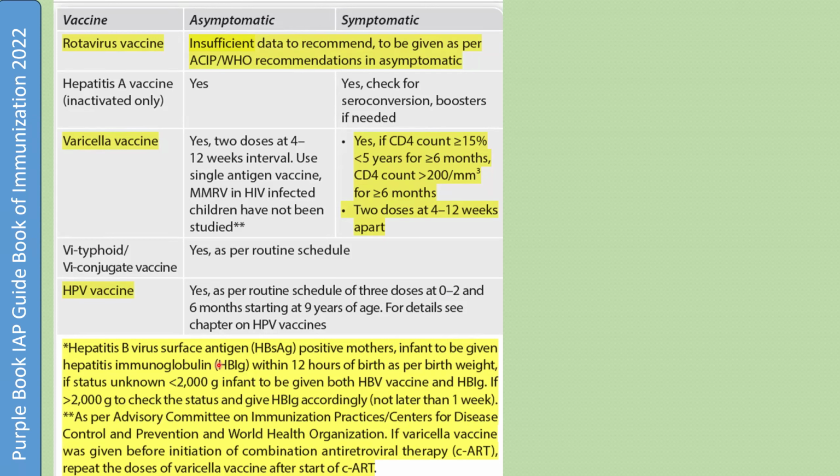Okay. Typhoid conjugate vaccine for both asymptomatic and symptomatic as per routine schedule. HPV as per routine schedule of 3 doses at 0, 2 and 6 months starting at 9 years of age. Yeah, you always give the 3-dose schedule in HPV. Normally, you give 2 doses, 9 to 15 years, and then above that, I think you give 3 doses. Here it's the other way around. That's the only difference. You must know only the difference.